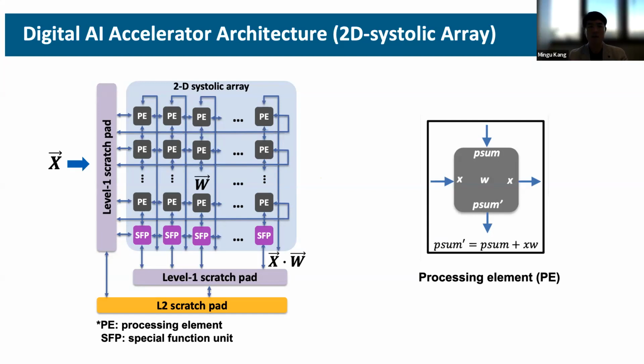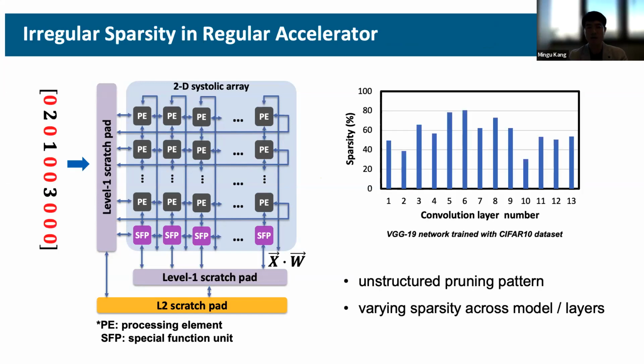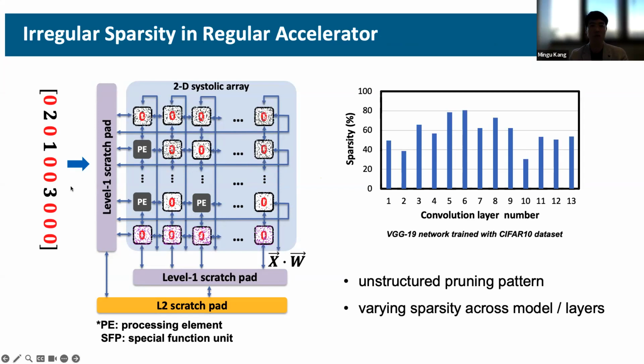But the problem is, as I commented briefly, now there is a notion of sparsity. The position of zero is quite random. And not only the input, but also the weights. There are very high sparsities. Sparsity means that many contents in the vector are zero.